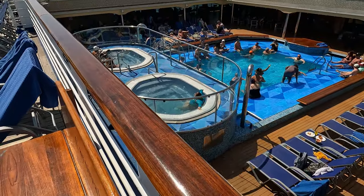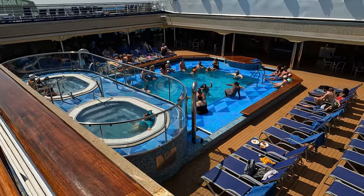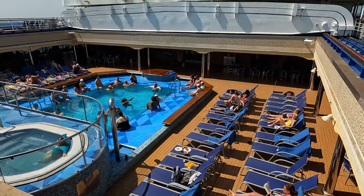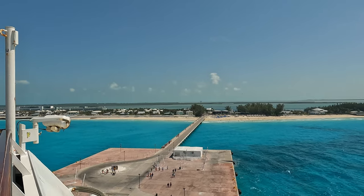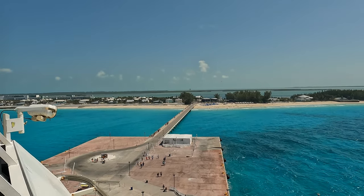Everybody enjoying the food. The chopper track. Republic Beach, rather.